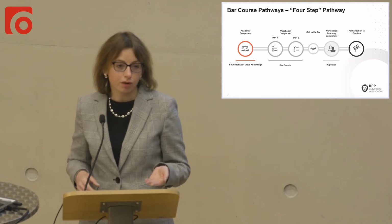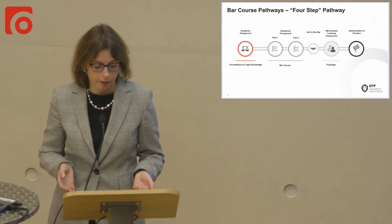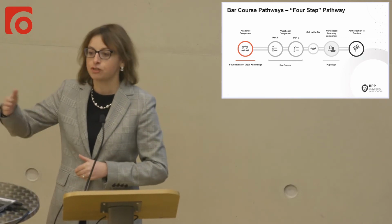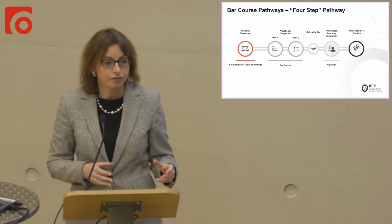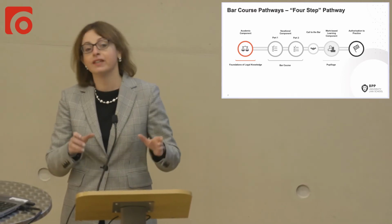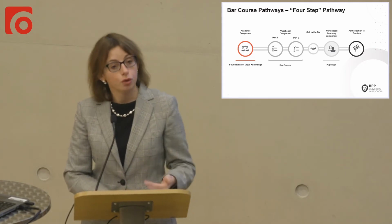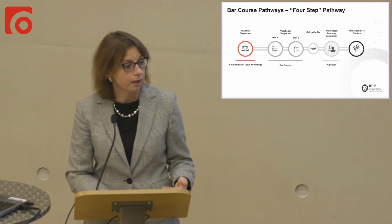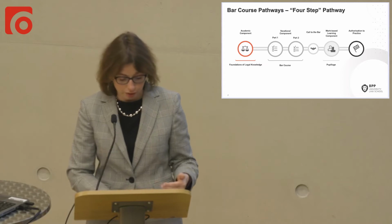It follows as night follows day, doesn't it? Part 1, part 2. Okay? And these are effectively the 2nd and 3rd steps in this 4-step pathway. So there are a number of different versions of part 1 and part 2 within this pathway. And this, again, is why it's going to be really important for you to do your research in terms of the providers of this course, okay? to find the one that is most suited to you.